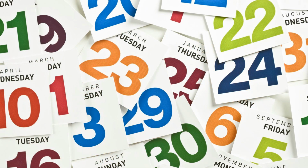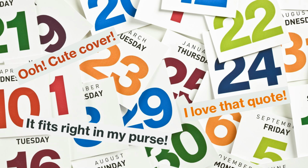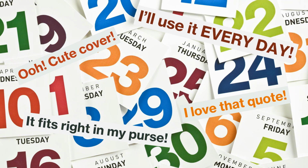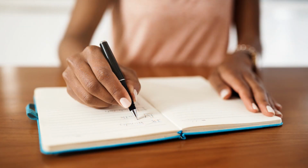Have you ever gone into a store and picked out a planner you thought would be perfect for you throughout the year? It's perfect. But it turned out you only used it for a few months? Maybe it had a cute cover, inspiring quotes, a compact size, or other features you thought were terrific at the time. But when it came time to actually use the planner, it wasn't really what you needed.